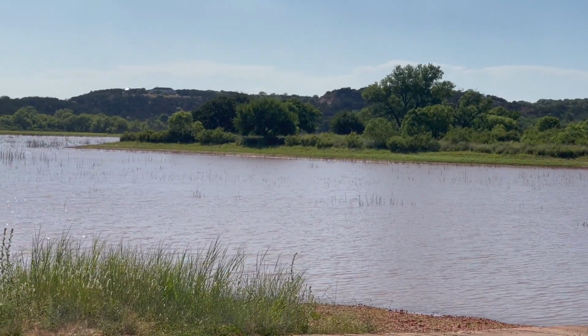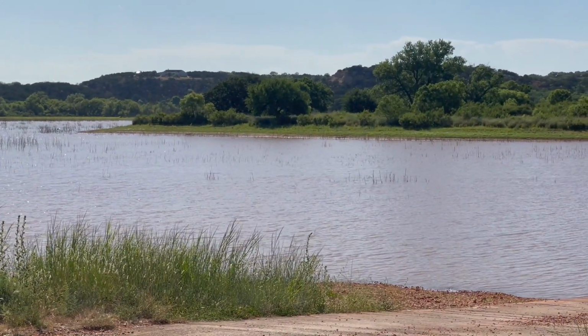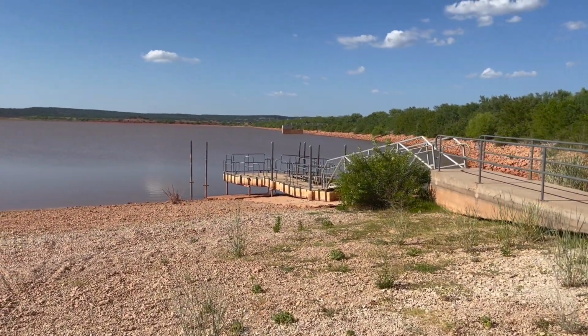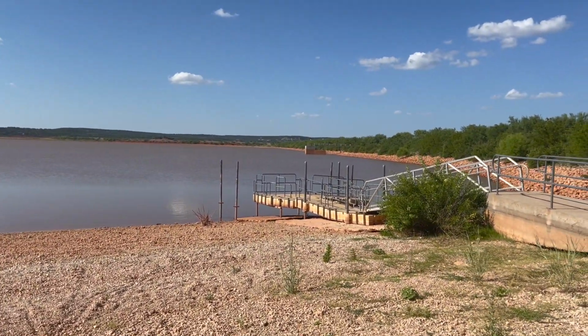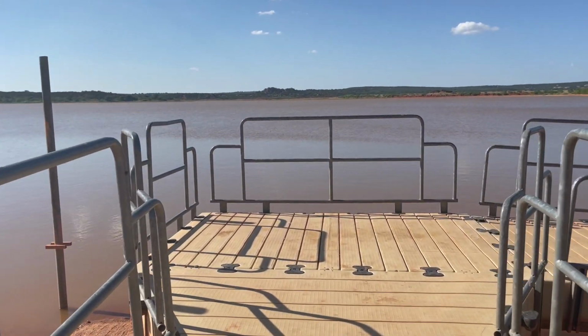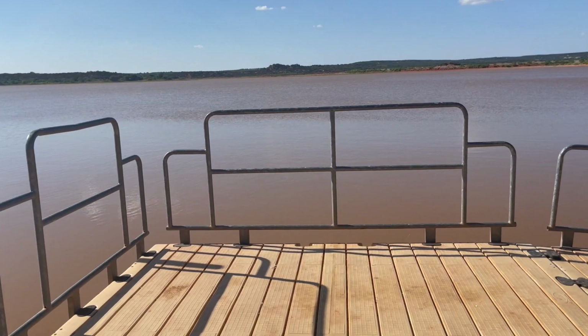Pretty. You can see the water just looks nice and normal at some points, and then kind of purplish, especially when you look at it from the corners of your eye, which is kind of a cool effect.